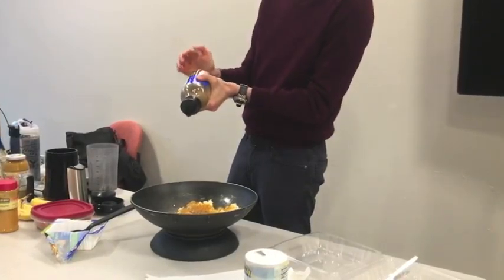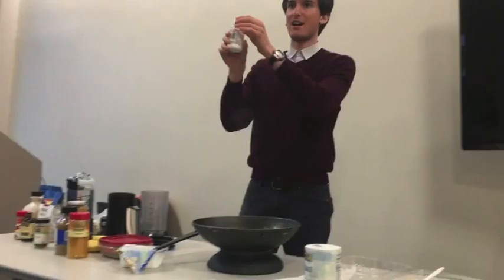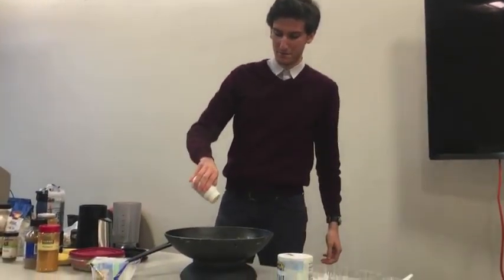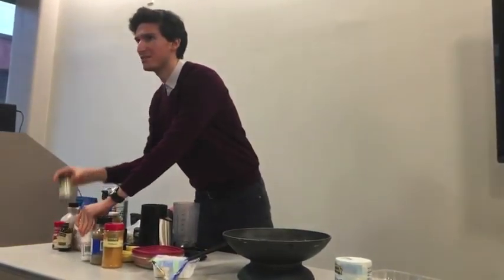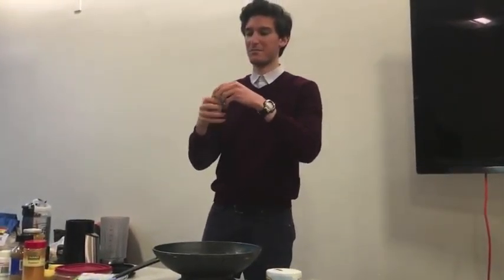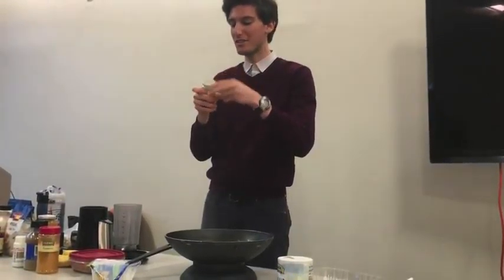So now I'm adding some cumin, which gives it an earthy, nice flavor. As usual, I'm using asafetida to replace the oniony flavor. And then thyme is a really nice earthy flavor.